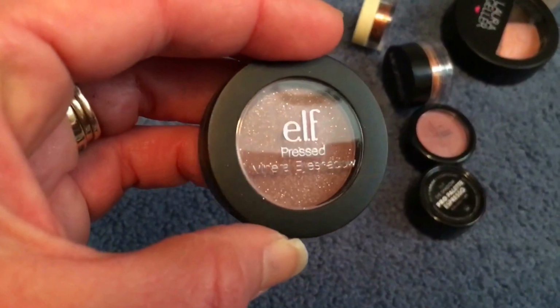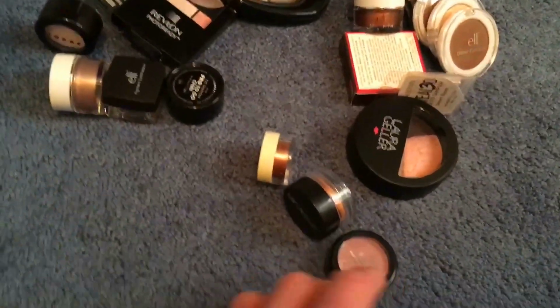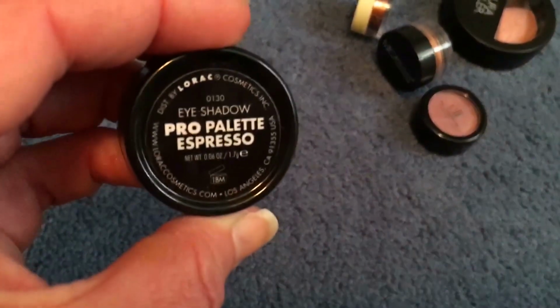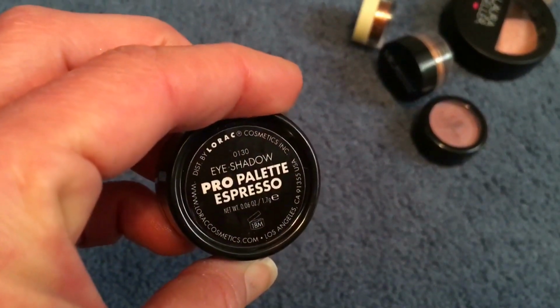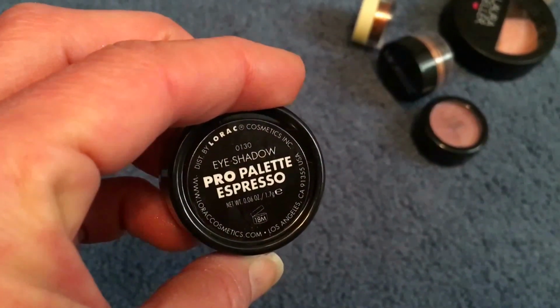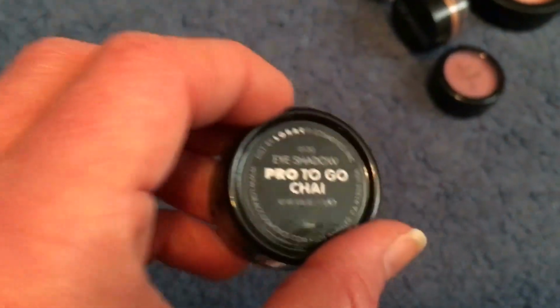Here's a pressed mineral eyeshadow, and it's a very sparkly one. I think I'll go ahead and get rid of that one. Here is a Lorac in the shade Pro Palette Espresso. Okay, so yeah, I'll keep that one. Here's another Lorac in the shade Per Chai. I was gonna say it's Per to Go. No, it's Chai. Keep that.